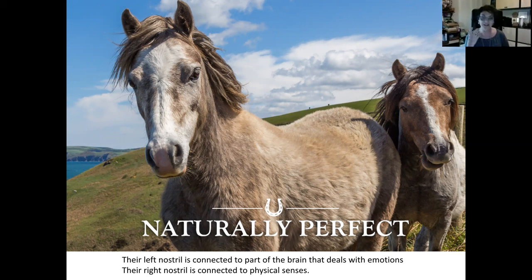And then the right nostril is actually connected to physical or senses, you know. And so they are very beneficial for them.